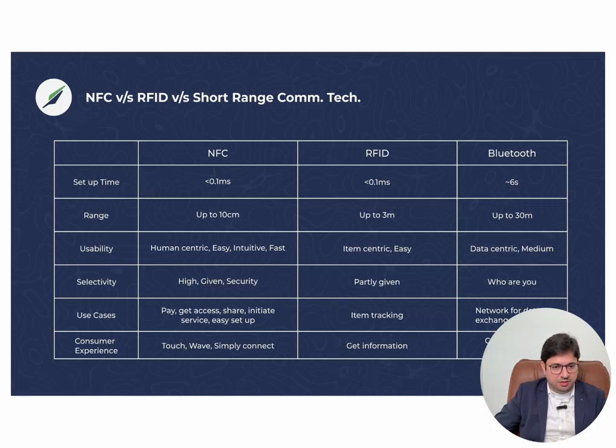Consumer experience: NFC is touch, it's simple, and RFID is something that you can use to get information. And if we talk about Bluetooth, the consumer experience is always coming directly to the electronic devices, the wireless devices that we use.